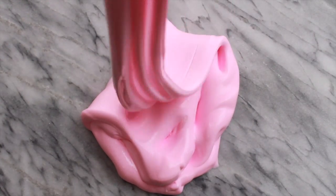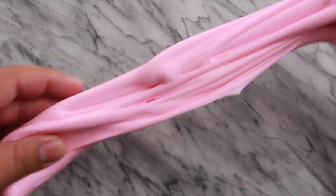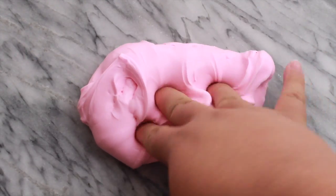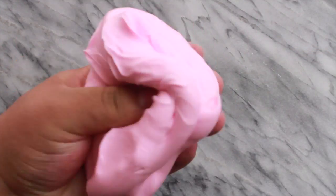I think we have about 255 or 256 full 8-ounce slimes, so just keep that in mind when you want to purchase. You should get to the shop really quick if you want to snatch some slime. We open at 6 p.m. Central Time.